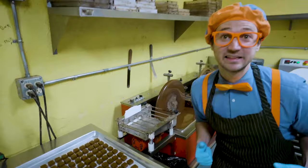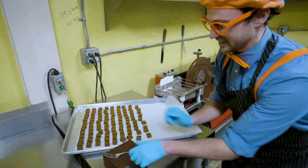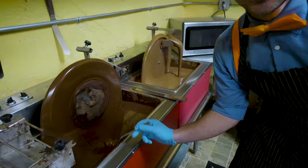Whoa, I love chocolate and I love caramel. So what we're gonna do is take these caramel pieces and dip them in chocolate and then sprinkle some sea salt on top. Yum! Okay, let's set that down right there. Let's take the fork. Let's grab this piece first. You need to dip the fork in the chocolate. Yeah, there we go. And we have a little chocolate right there. Put the caramel, dip it in, and then you start tapping.